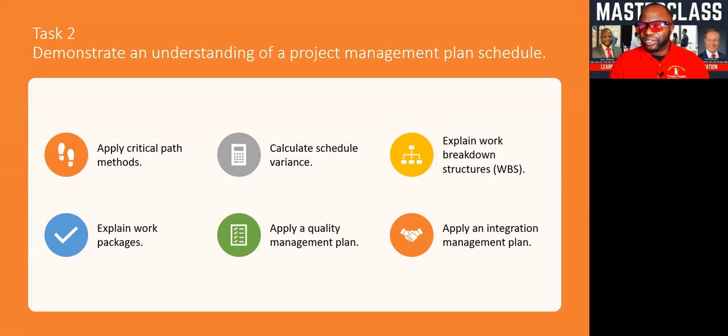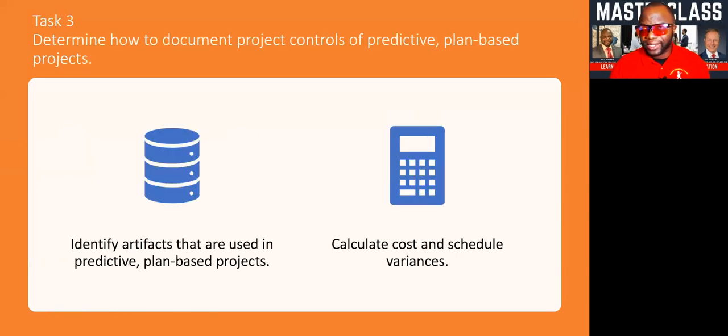Task 2 is demonstrating an understanding of a project management plan. And we're going to be talking about the schedule, the WBS, work packages, and how you integrate the project plan.